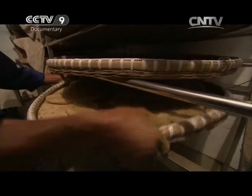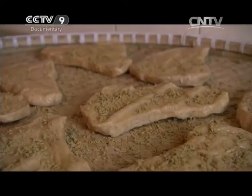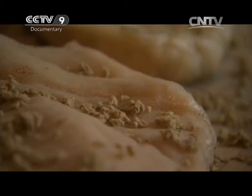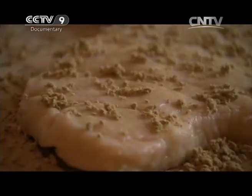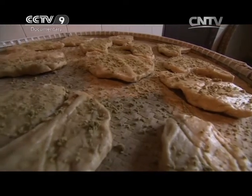The green powder is mold, which has been growing in the workshop for a century, generation after generation. Now what awaits the mold is another cycle of life. The task is simple, to make the pancakes moldy.